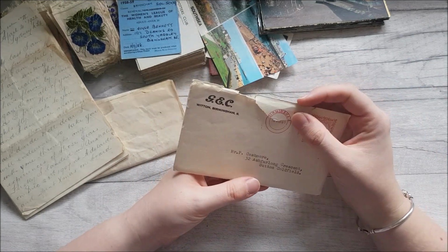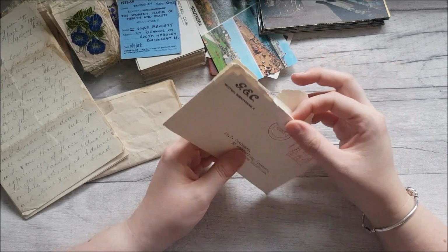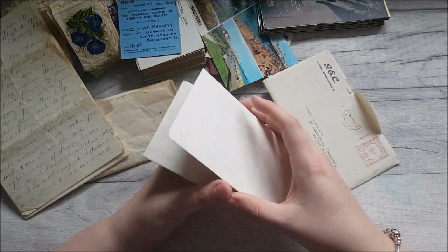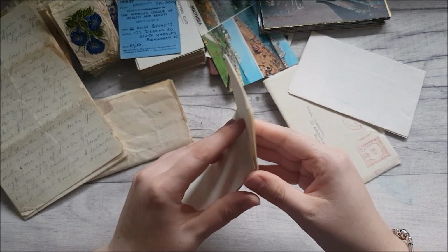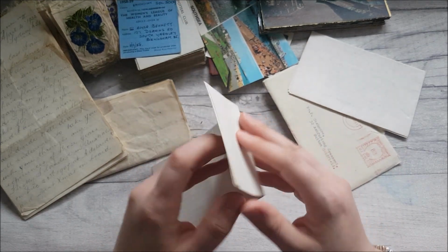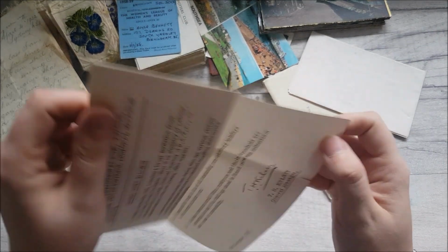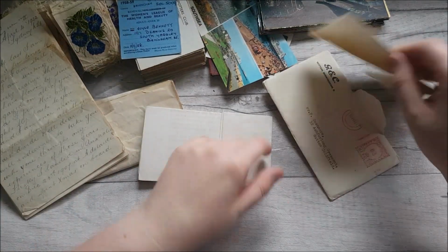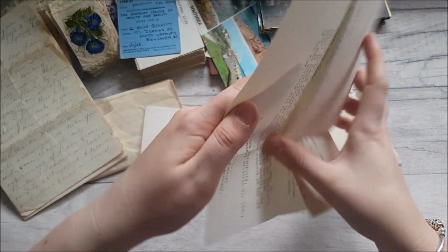Now this one again, this is from an employer based in Birmingham, which is where I live. And basically it's letters from his employer saying, I'll read it to you. Oh, it's not that one. This is in the 60s. So there's two letters in here.